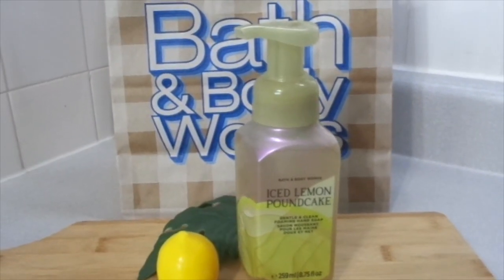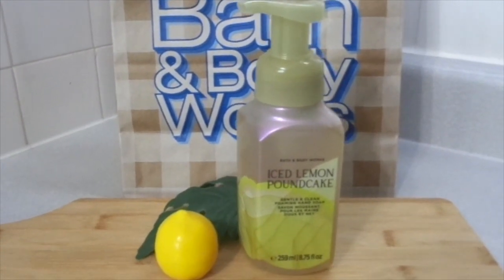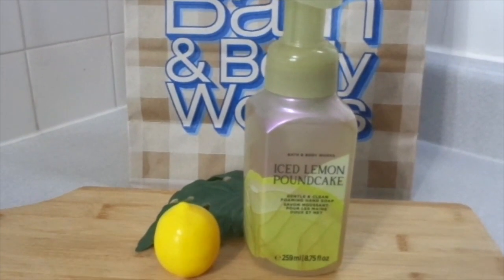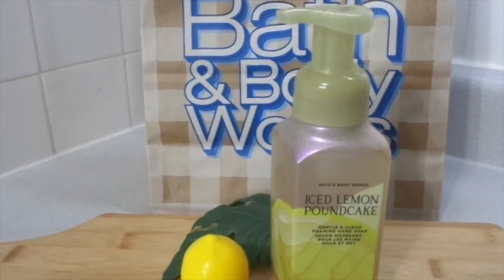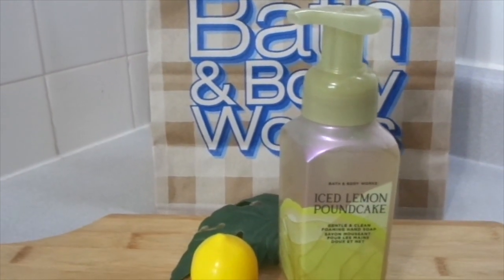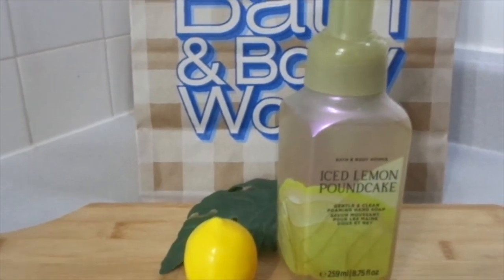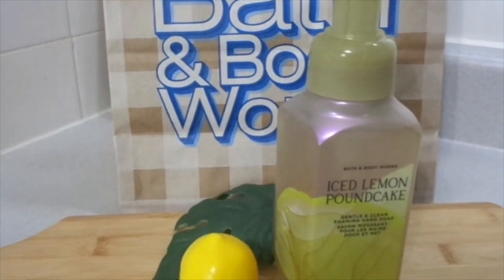So I also picked up the iced lemon pound cake in the foaming hand wash soap. And oh my gosh, this hand soap is amazing. If you love lemon and you love anything sweet and cakey, this is where it's at. I was very excited for this, but I will have to say I'm not too keen on the packaging on this hand soap, whereas the spray, I love the packaging on the spray.